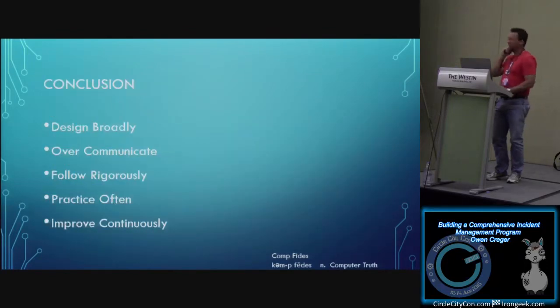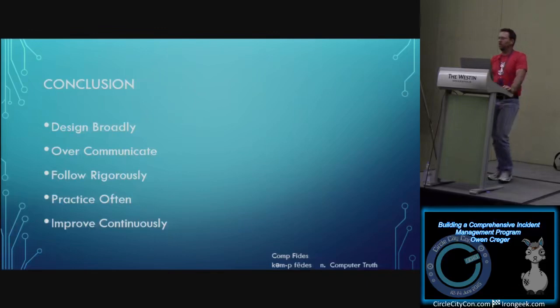Okay, so in conclusion, you want to design your plan broadly enough. There's a wonderful old saying in information security, I love standards because there's so many of them. So today, you have certain standards you're trying to follow. There's certain regulations that you're subject to, certain laws. Those things can change. Your business may decide to get into a new vertical. New laws may come along. If you design your plan broadly enough, when these new standards come along, most times you'll have it covered.